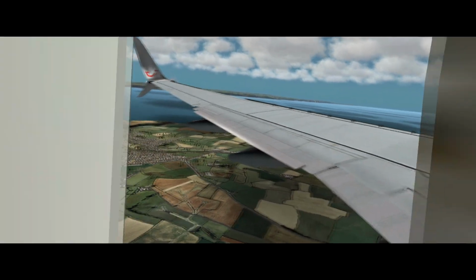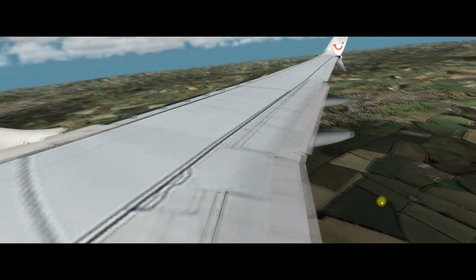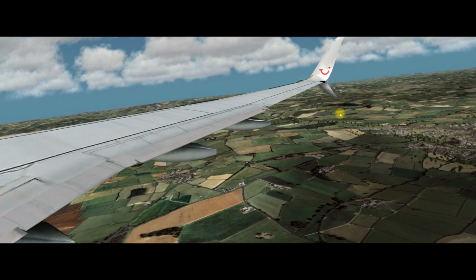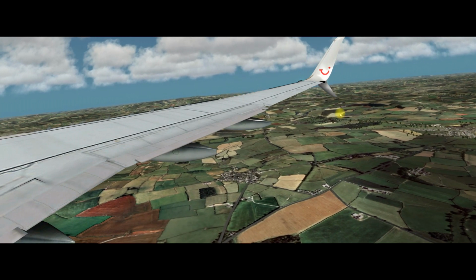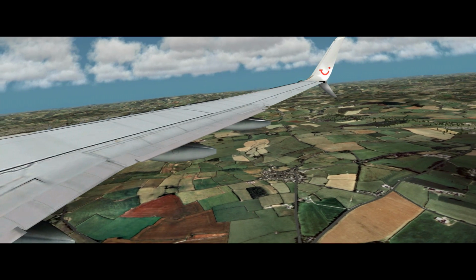Nice wing views for you. There's roofs off to the left. And we just need to start our turn just before we get to RAF Centre. We don't want to get anywhere near the RAF base.